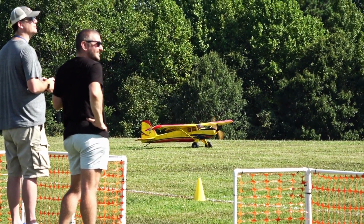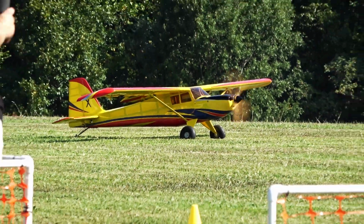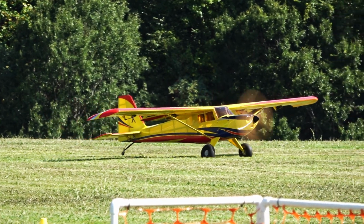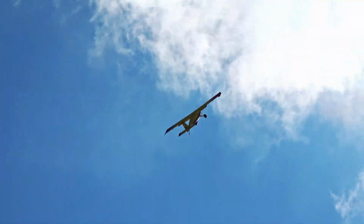We actually got to see a Timber 110. This is unfortunately one of many models that Horizon Hobby discontinued in the ever-shrinking Hangar 9 brand. We always wanted one of these. It was good to get to see it fly.